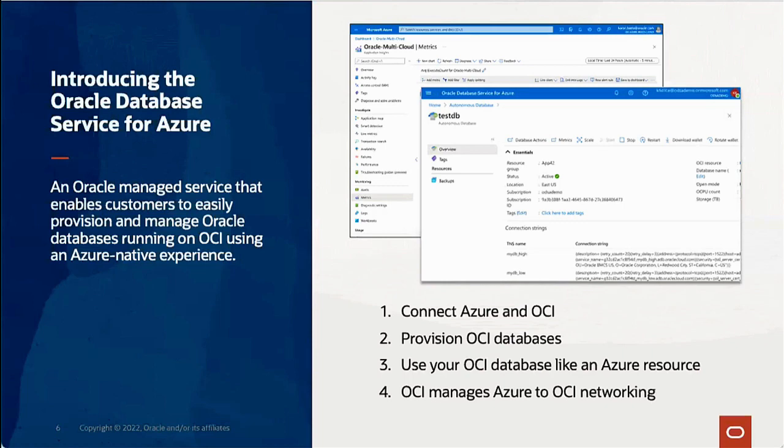And once you've connected the two clouds, the interface allows you to do a fairly simple set of intuitive actions, which is to go create or provision OCI databases. And once you provision those databases, you'd be able to use them in your Azure workloads over this low latency interconnect connection that we manage for you. One of the differences with this solution is that Oracle directly manages the OCI Azure interconnect. It is tailor-made for you, and we automatically scale with your workload.